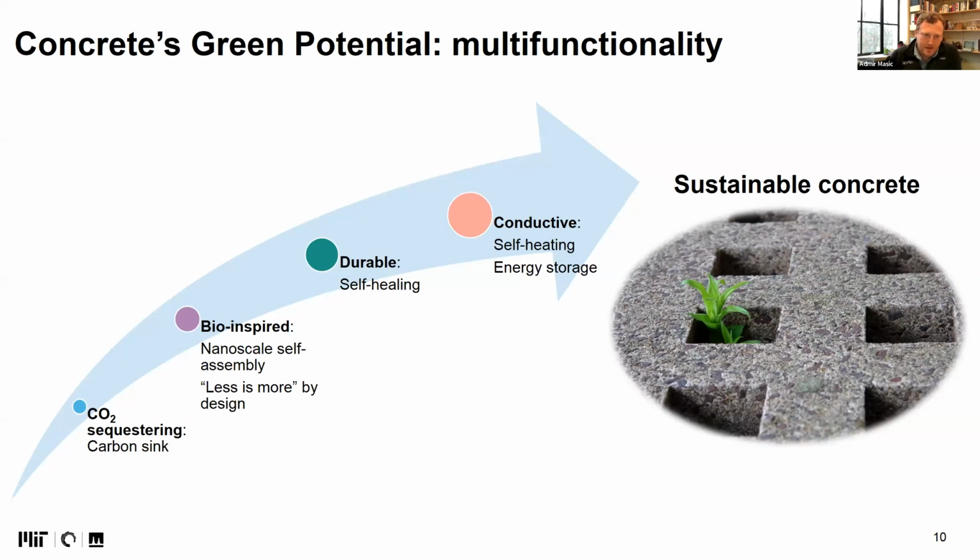lower carbon footprint. Also, biology offers a significant number of examples of high performance materials that are synthesized at room temperature and atmospheric pressure, which might allow us to translate some of that knowledge into cementitious materials. Biological materials and structures also offer an incredible design space that might lead to solutions that require less material for the same performance, and use less by design.